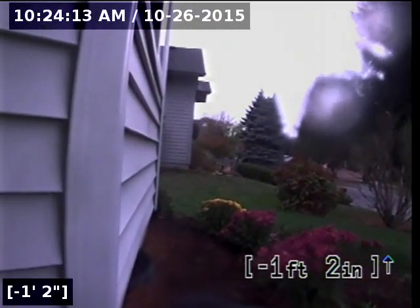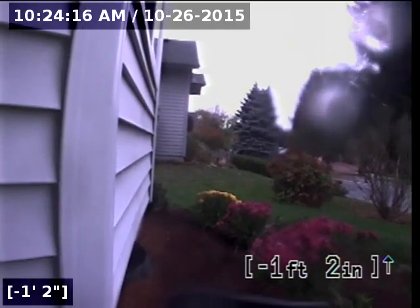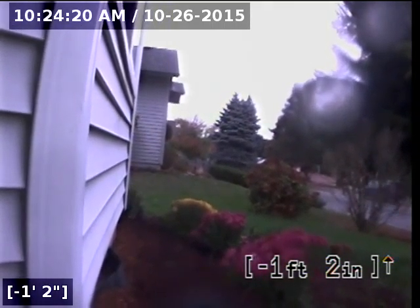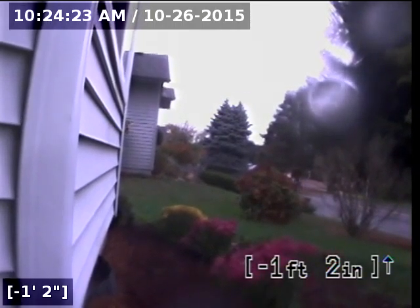This concludes the SewerScope video inspection. In my opinion, the sewer line appears to be in serviceable condition. I observed no significant amount of standing water, roots, or bellies throughout the line.